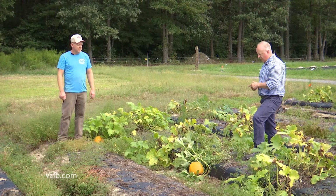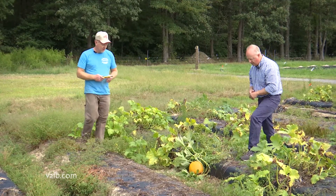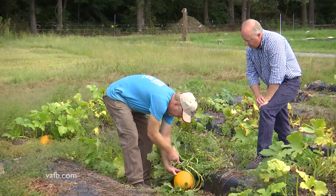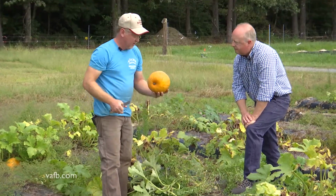I got you. Now you've got one here. How do you harvest one of these things? What would somebody be doing if they harvested this? Usually we just cut and leave the handle as long as possible without cutting the vine, just like that.